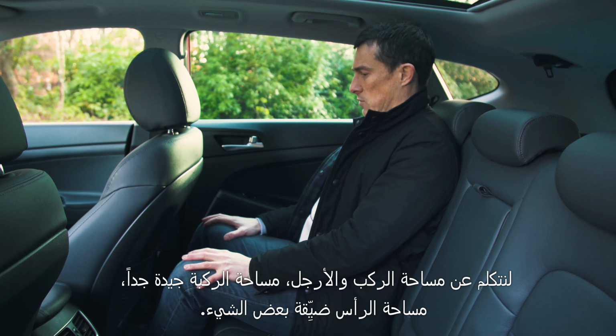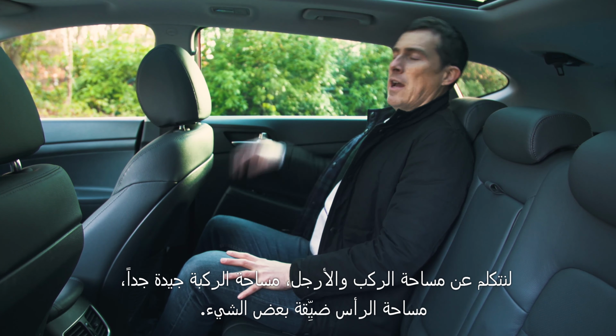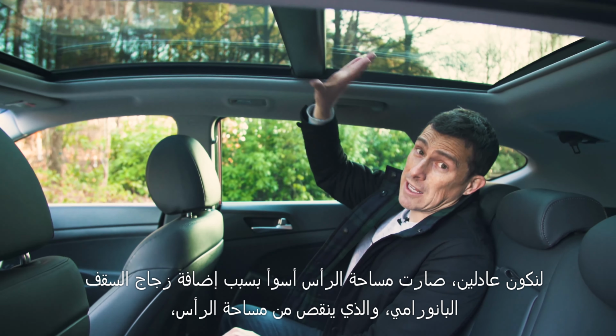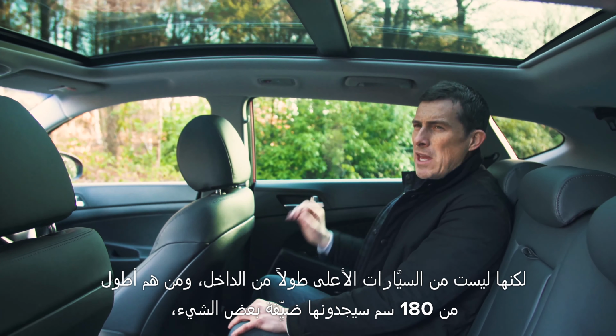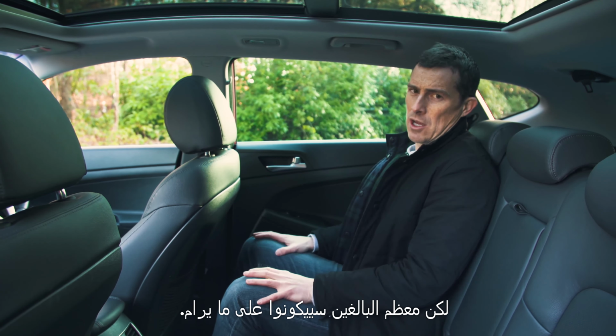So here we go, let's talk about knee and leg room. So knee room is actually really good. Headroom, that's a little bit tight. To be fair, it's made worse on this car because it's got this panoramic glass roof which does eat into headroom, but it's not the tallest of car on the inside. And people over 6 foot may find it a little bit snug, but most adults should be fine.